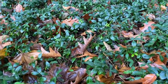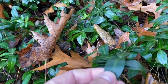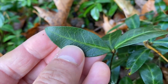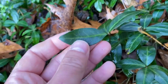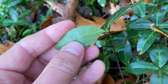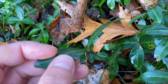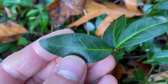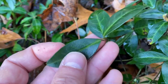So let's zoom in on some of the features of what you're looking for. So here it is. This is your Vinca minor, and you can see as I get closer to my thumb here, this is a really dark, glossy green. As I fold it over here, there's a lot of thickness to the leaves. The underside is a little lighter green, and you can see it's a little bit eyeball shaped, right? With a very dark, glossy green top, very prominent veins on it, but the veins are a lighter green and not white like some other lookalikes.